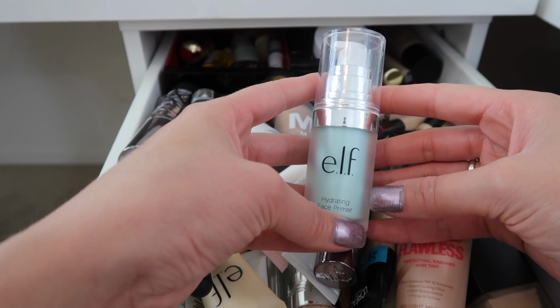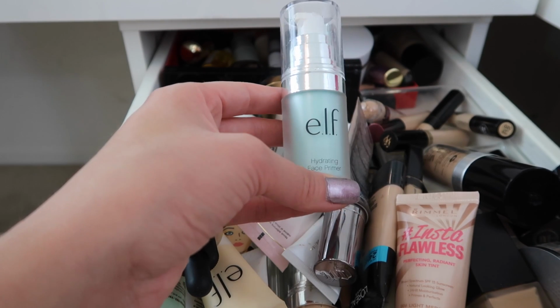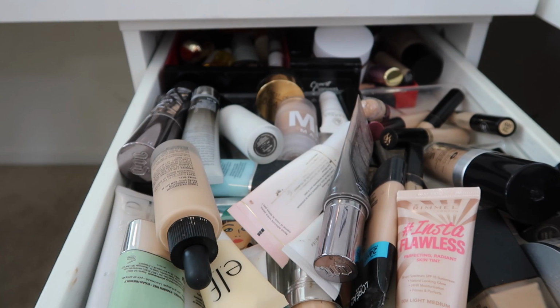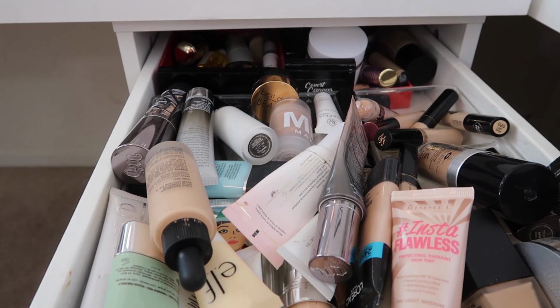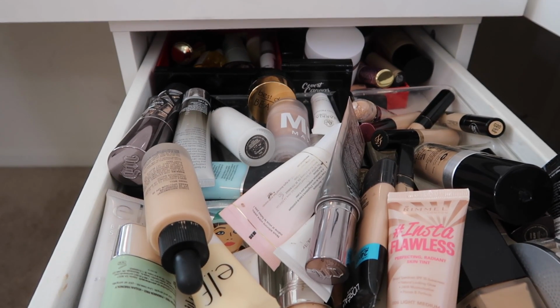I'm also gonna pull out this e.l.f. hydrating primer. I don't think I've used it in like 3 months. All my other primers, I feel like I rotate through them so much. Like I really love a lot of my different primers. I'm feeling them on different days for different reasons.